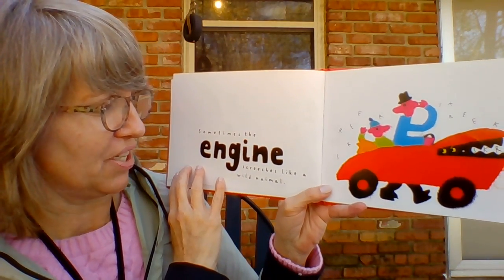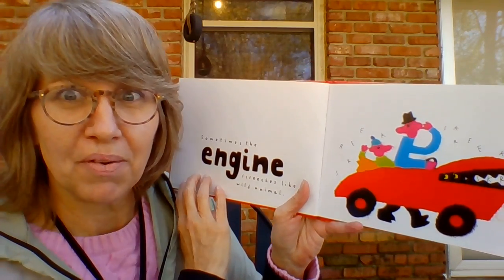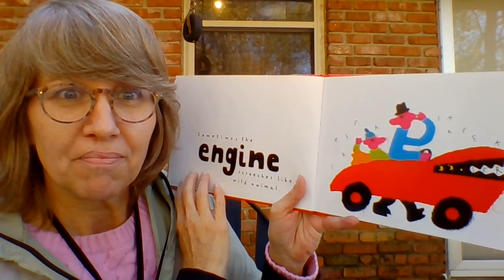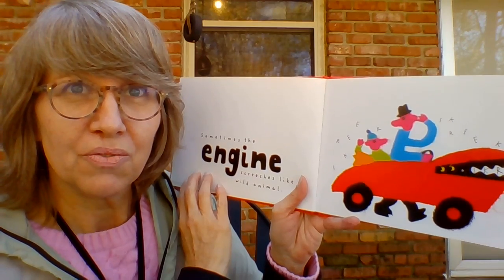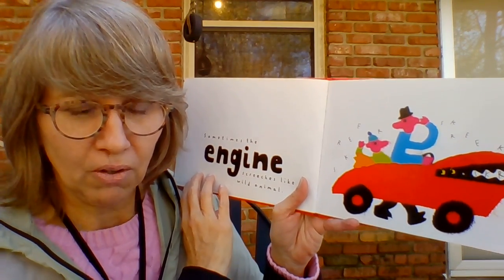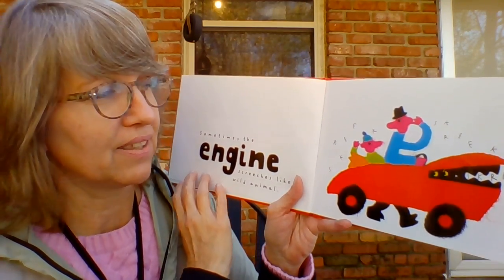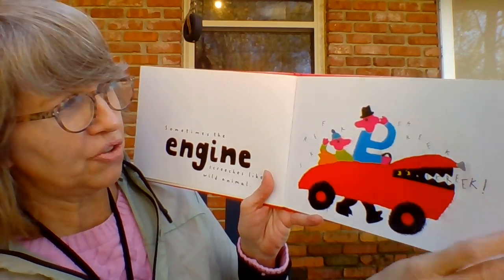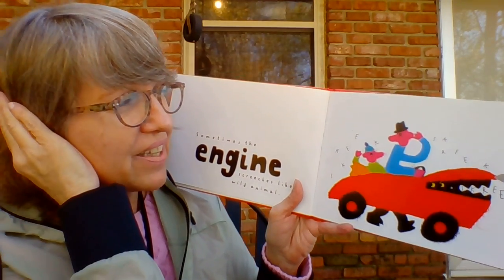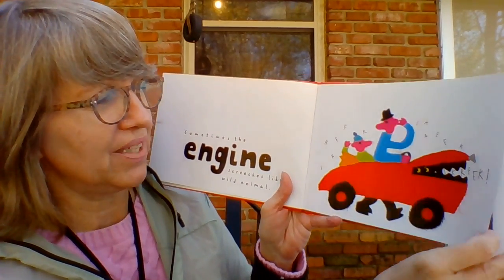Sometimes the engine screeches like a wild animal. Have you ever heard that in a car? Sometimes if you start the engine and it's already running and you don't realize it, it goes like this. Not exactly like that. Screech! And the kid and the dad are holding their hands over their ears. Ouch, that sounded awful.